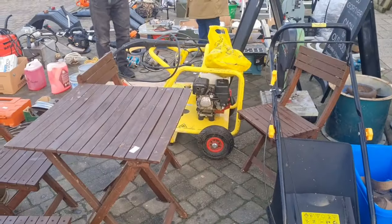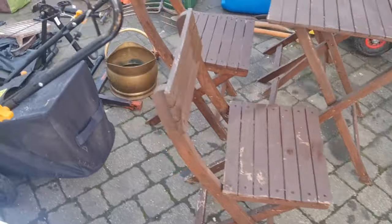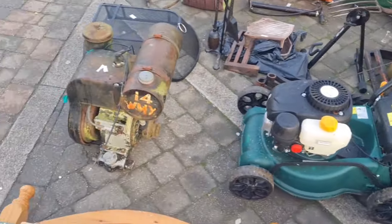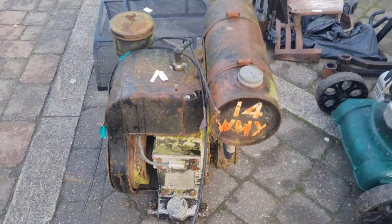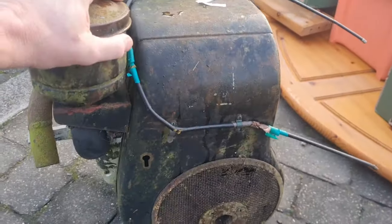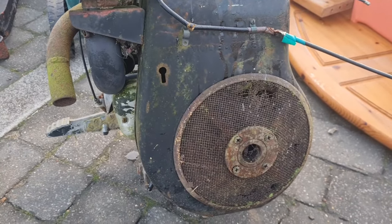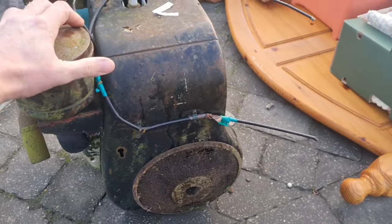Ooh, something with a Honda. Another lawnmower. Another chair. Another lawnmower. And what's this little gadget? What's this on the end here? 14 WMX. Oh, is that a cooler? Briggs & Stratton Z series? What the hell is it? I don't know. I ain't got a clue what this one's all about.